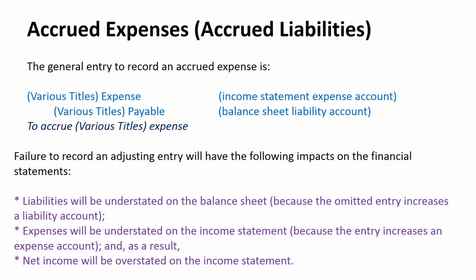Accrued expenses or accrued liabilities. Accrued expenses are expenses that have been incurred but not yet paid for. To put it another way, an accrued expense is paid after being recorded on the books. Every adjusting entry for accrued expenses debits an expense account, increasing expenses on the income statement and reducing net income, and credits a payable account, increasing liabilities on the balance sheet.